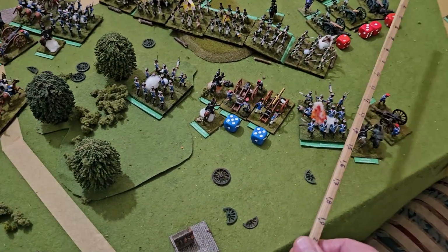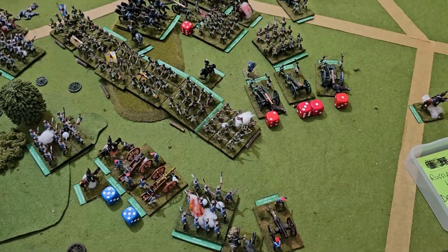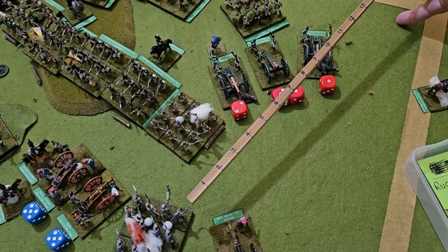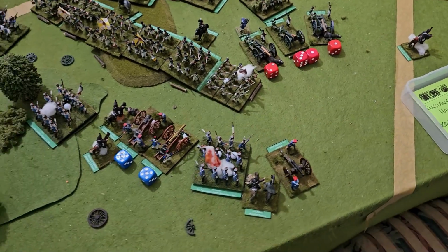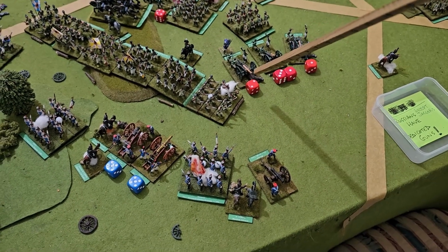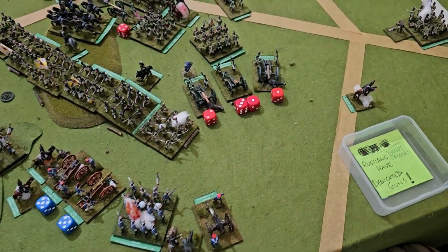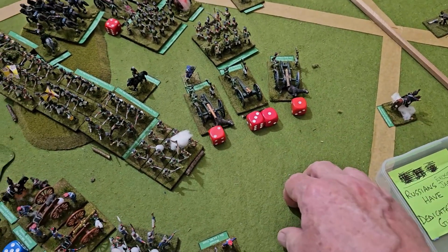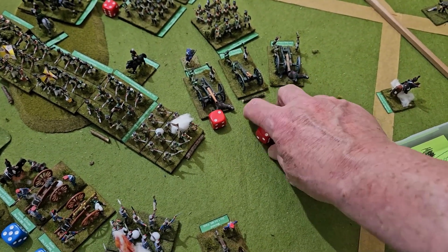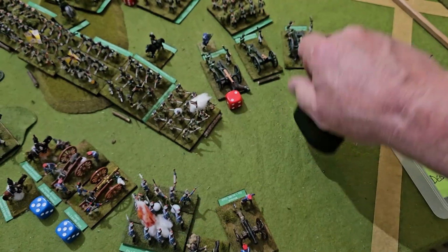So some of them can, let's see, measure that a bit more precisely. Can they shoot at the infantry over here? Definitely, right. They've got a clear fire lane, so they don't have a clear enough fire lane to shoot at the infantry, so they'll have to shoot at the artillery, okay? So we've got, they're all long range, so I can roll all 3 of them at the same time, doesn't make any difference. And they'll be firing at the infantry there.